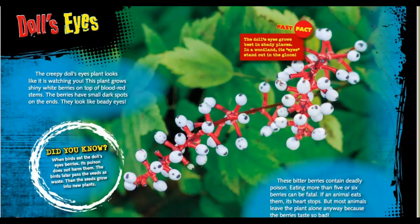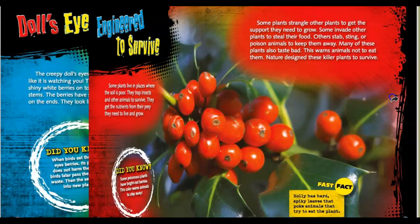But most animals leave the plant alone anyway because the berries taste so bad. Did you know that when birds eat the doll's eyes berries, the poison does not harm them? The bird later passes the seeds as waste, and the seed grows into a new plant. Fast fact: the doll's eyes grow best in shady places. In a woodland, its eyes stick out in the gloom.